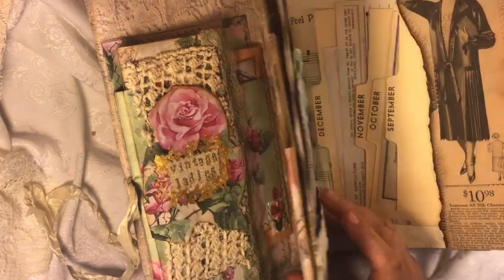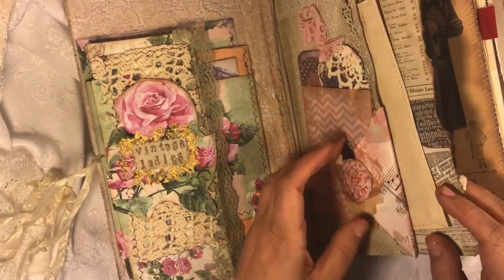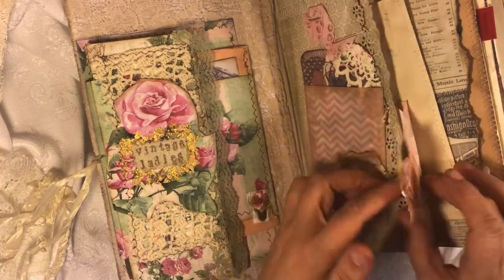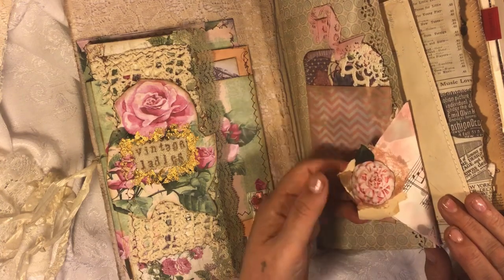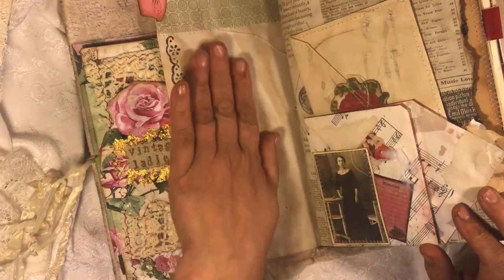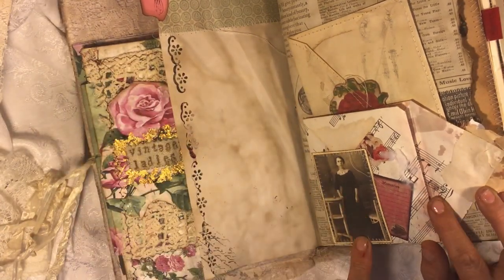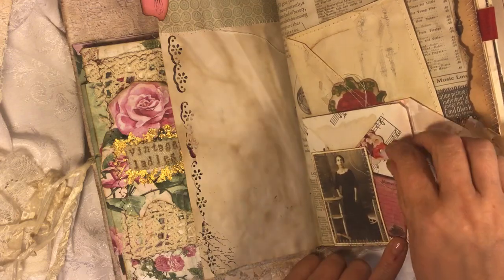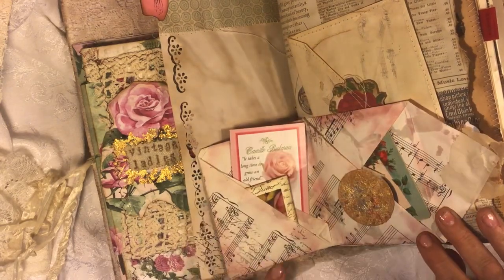And this opens up. I know it does. I just don't know what I did here. Oh, it's a magnet. Okay. So there's a magnet under here. I forgot. And it opens up, and then you can open up the rest of it. So coffee stain, here's my punch, and here's this vintage lady and some little tag spots. And then this opens up some more.